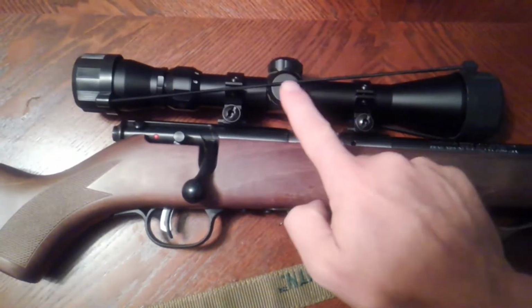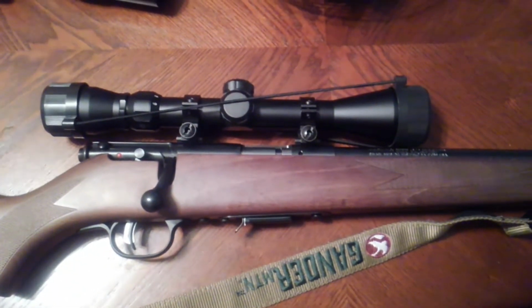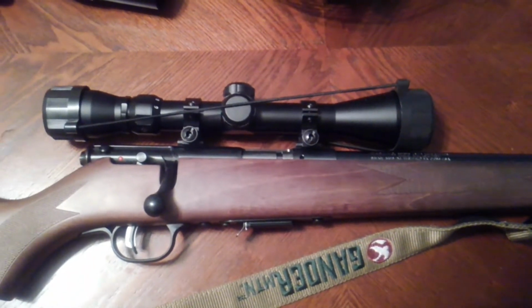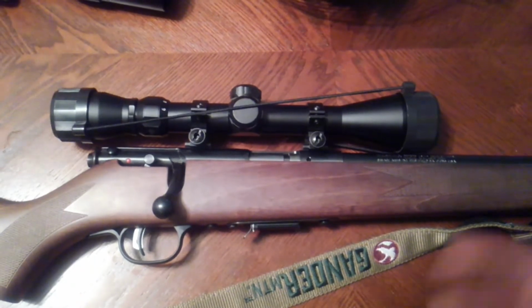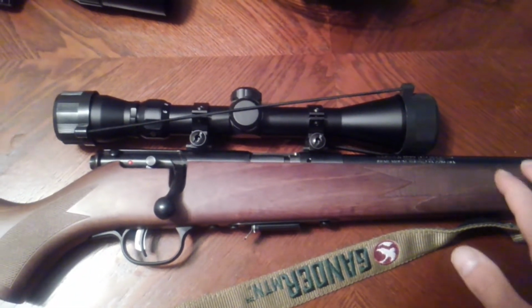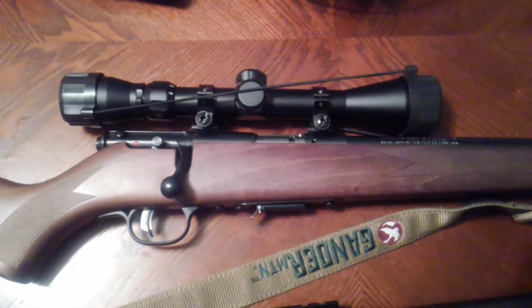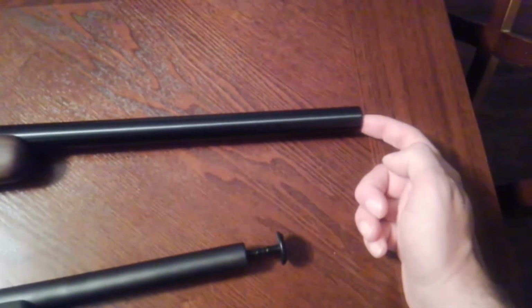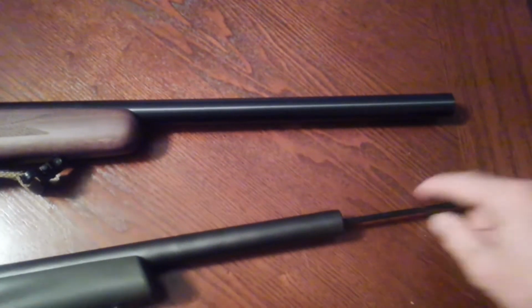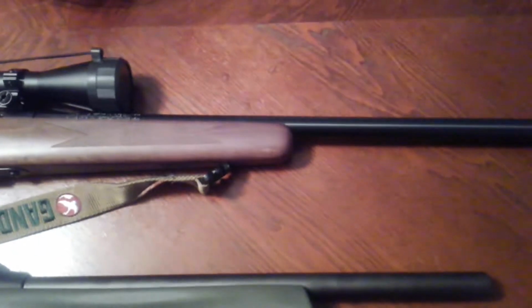Now, I have a True Glow optic on top of this. It's not a lot of recoil in this particular rifle, so to put a 70, 80 buck 3-9x40 on a rimfire rifle, you're not losing a lot. This is an 18-inch barrel, and like I said, it is a heavy barrel. It does have a target crown on the end of it, and it's an extremely accurate gun.